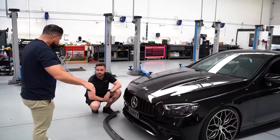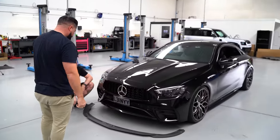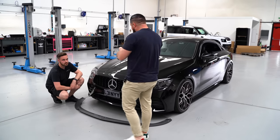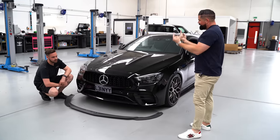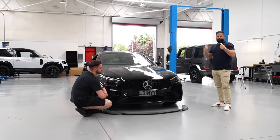So we're going to chop the ends off, then it's going to go through to the body shop to get lacquered. Yep, that's right. And then 3D printed end caps on the end. Yep. And then up, drill through, and fitted, and one happy Lenny.